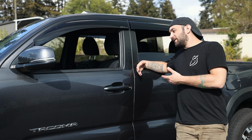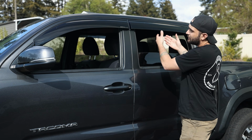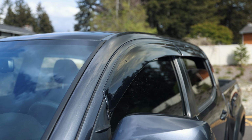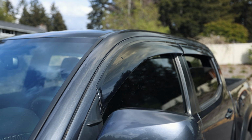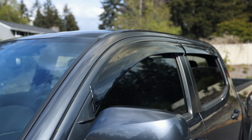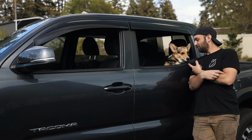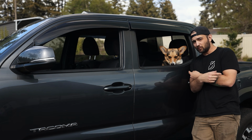Now, this next one seems to be hit or miss for a lot of people. Wind visors or rain guards, you can call them whatever you want. Living in Washington State, we get a lot of rain, and being able to crack the windows, not only for me, but even for the dogs, like Mochi, come here. Not only for me, but even for them, just to be able to crack the windows a little bit so they can get their fresh air and their sniffs in while we're driving around.